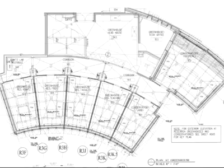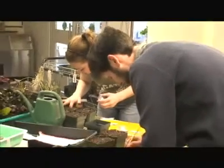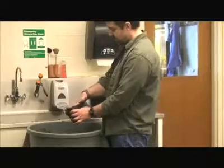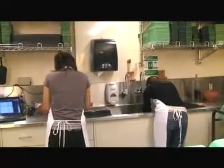Right now, I'm standing in the head house, which is the hub of the greenhouse. Here you will find students potting seedlings or transplanting plants prior to moving them into their specified zones. This room is also used as a place to store soil and pots and for washing equipment.